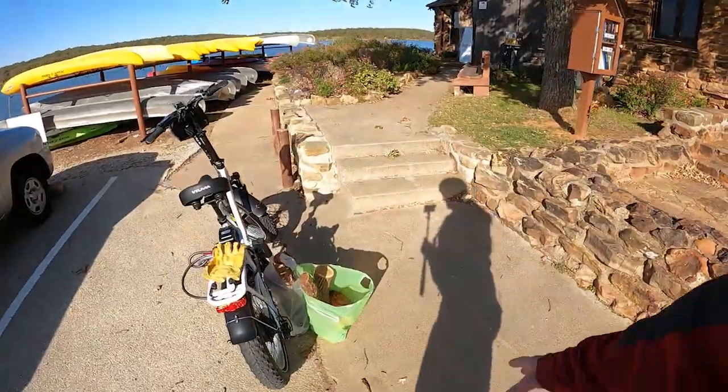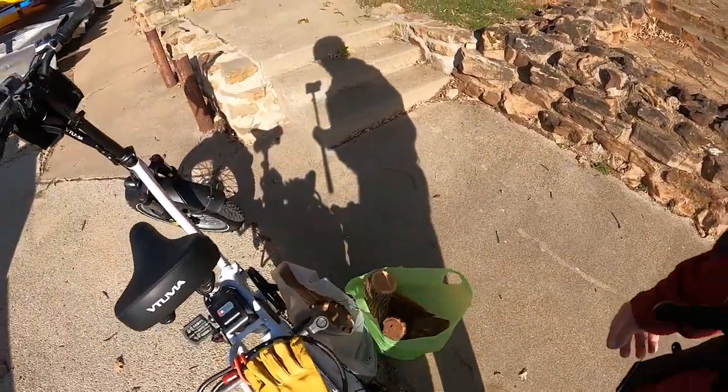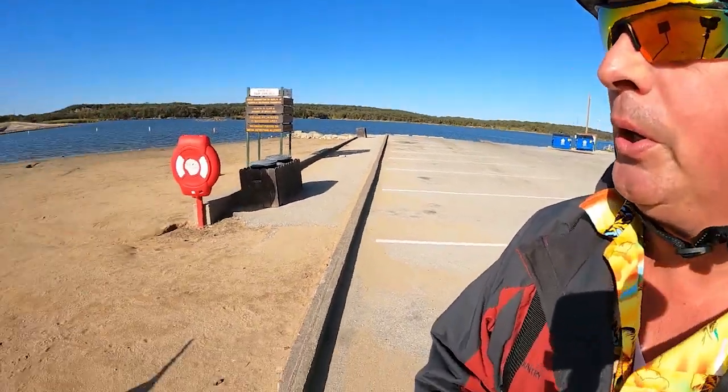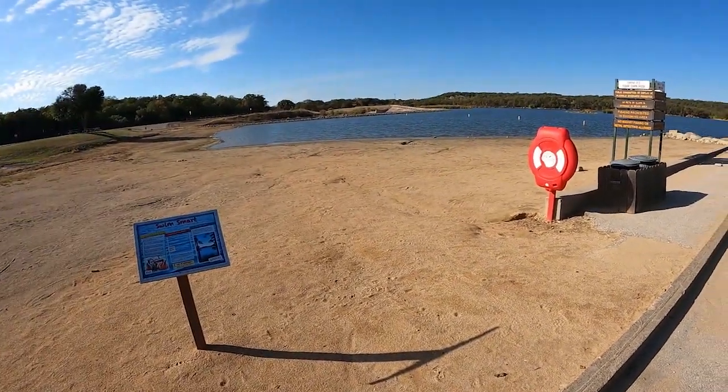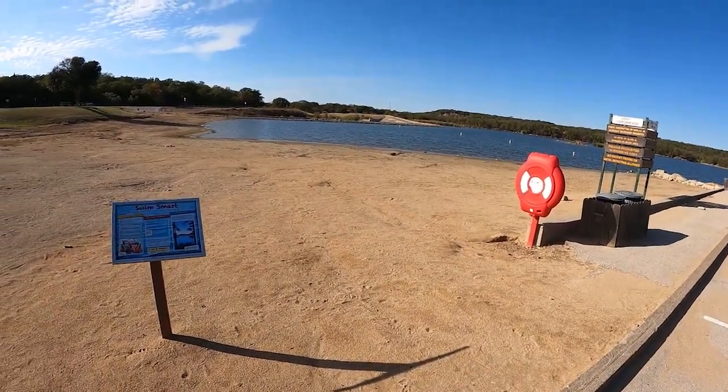All right, now I got to figure out how to transport my 6 sticks of wood on my e-bike. If you're coming out to Lake Mineral Wells and it's warm, you might want to go get in the water. They have a beach. No magnet fishing or metal detecting is allowed. Now you know. All right, let's go see some more stuff.